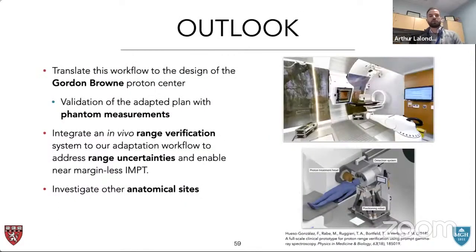Now I just want to discuss the next few steps of this whole project. Everything I've presented so far was based on photon patients, because when that project started, the proton beamline with cone beam CT was not commissioned, or the commissioning was not finished yet. So we didn't have CBCT data for proton patients. What is currently going on is translating everything we've built using a photon-based CBCT model and photon-based patients to our proton room with the cone beam CT system. And hopefully we will validate the whole workflow with phantom measurements.